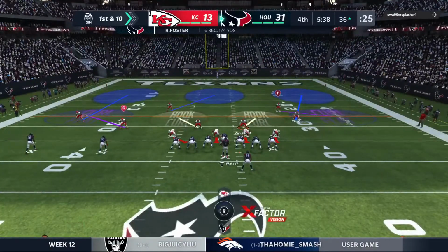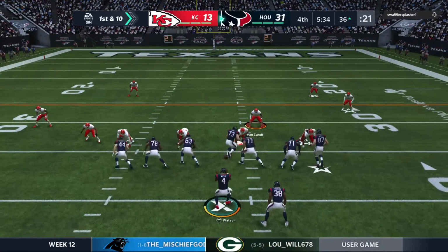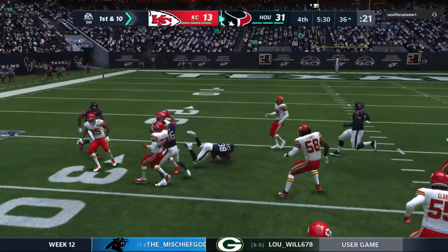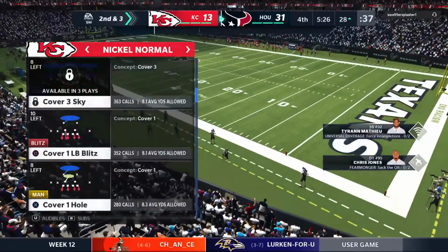So how about that for a chain mover? They're all the way down inside the 40 now for 1st and 10. From the shotgun now, here's an inside give. A solid run on 1st down. Gain of 7 leaves him with a 2nd and 3.